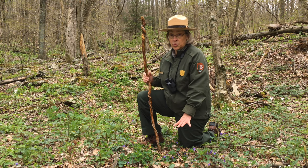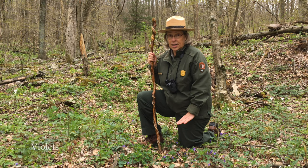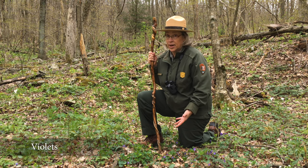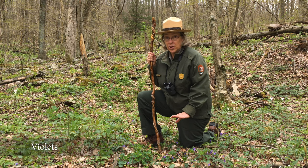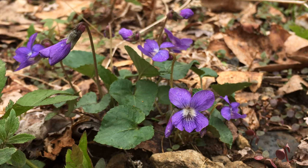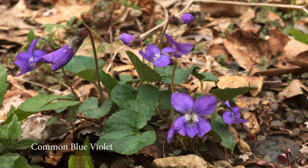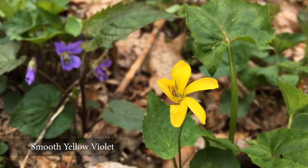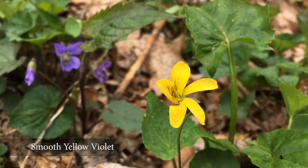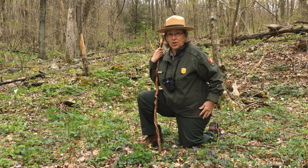One wildflower that's pretty abundant in the springtime here in Shenandoah is the violet. And there are quite a variety of violets. One of the neat things about them is that they're not always violet color. We've got the violet, purple or blue violets, like the common blue violet, which we have here. But right next to it, there is this beautiful yellow violet. This is the smooth yellow violet. And the flower is very similar, different color. We also have some white violets here in Shenandoah.